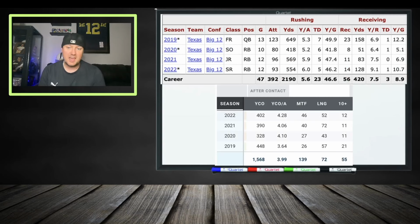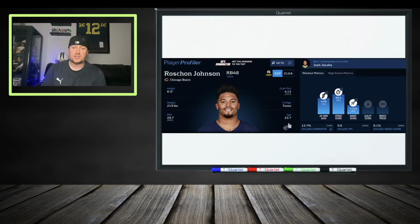Going back to Texas, not overly productive. I wonder why. I wonder if there's a guy named Bijan Robinson there that's just dynamic, that's a generational talent, just preventing the other running backs from seeing touches on the field. But if you look at the yards after contact per attempt, 2022, 2021, 2020, all over 4 yards. That's good. The first year, 3.64. I get it. The attempts aren't high, but we're over 90 in 2021 and 2022, so the volume's okay. I mean, it's not going to be tremendous from college. Bijan was there. That's what you expect.